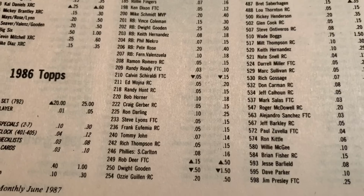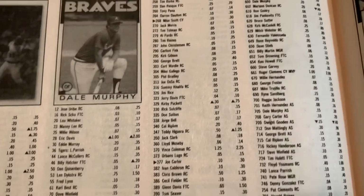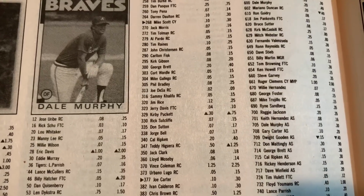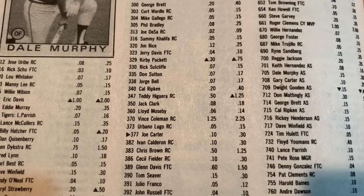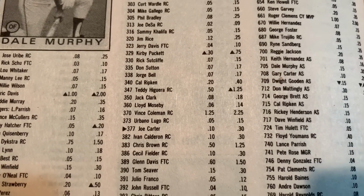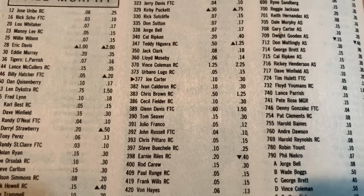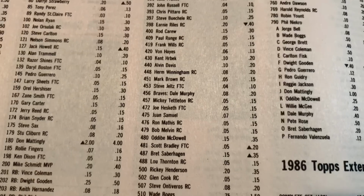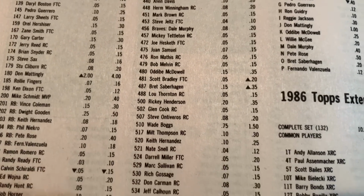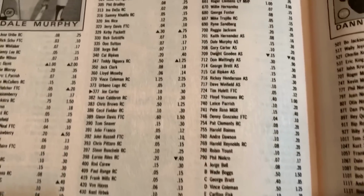Dwight Gooden coming off a little bit of a down stretch there. $1.50 and going down. His rookie card was 1985. In the next column, you can see that Kirby Puckett's cards were increasing, as was Teddy Higuera right there going up a little bit. Vince Coleman is a good rookie card out of here, $2.25. Vince Coleman, a great leadoff hitter for the Cardinals for many, many years. Wade Boggs worth $1.50.